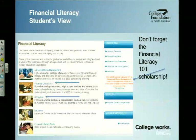We have the Financial Literacy 101, which is geared toward high school seniors and adults. We have the Advanced Money Management, which is geared toward community college students. The questions that are on the exams have been chosen by the financial aid administrators on that particular college campus. They can set defaults as to what types of questions they want to be asked. If they want students to be asked all of the questions that we created on the financial literacy course, if they want to focus on a particular subject.